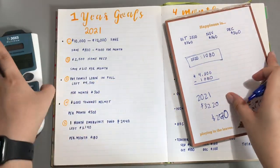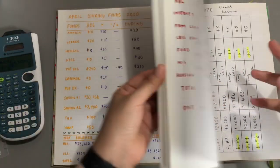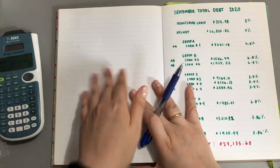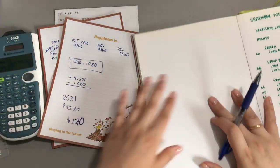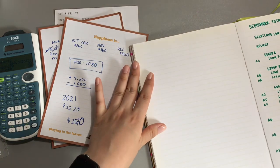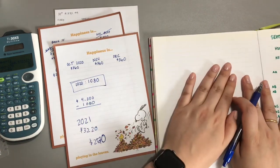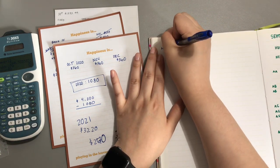Actually, you know what? I am going to put that in a plan so I don't forget and I remember why I am paying my goals ahead of time. And actually, those 30 could go to an emergency fund or something else. Okay, so one of my goals is home deco.